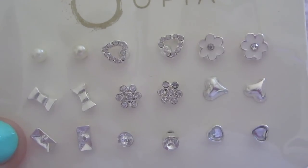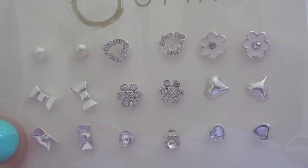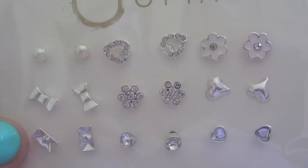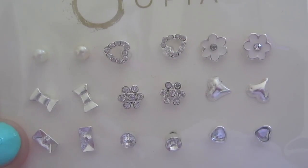And the last piece of jewellery I picked up was kind of an essential for me because I love stud earrings. I wear earrings all the time, and I got this one from Opia, and it is just a few little white pairs of earrings. So you've got your little pearls, you've got diamante hearts. These little daisies are very, very adorable. I'm excited to wear them. You've got bows, more diamante flowers, hearts, and just tiny little diamond hearts. I can never have enough earrings because I love wearing earrings to death, especially small sparkly studs. So this is only 2 euros.